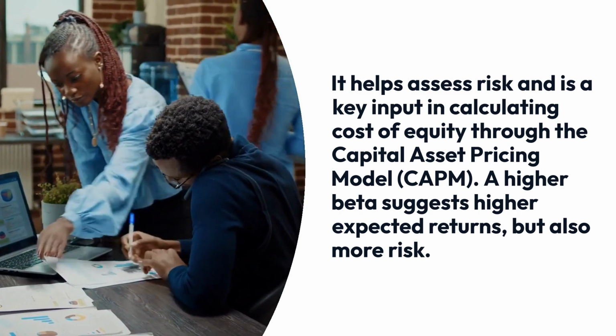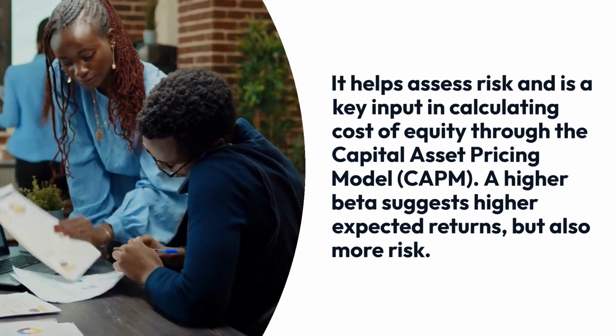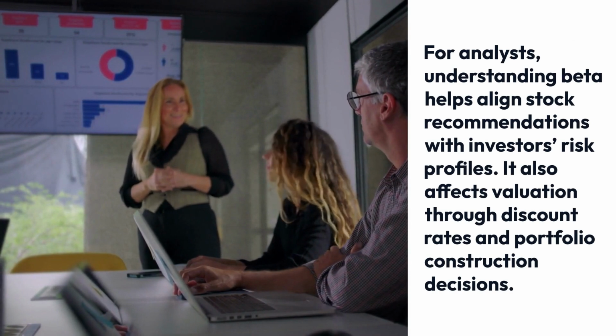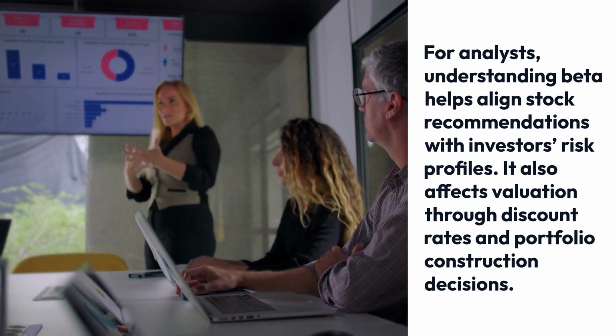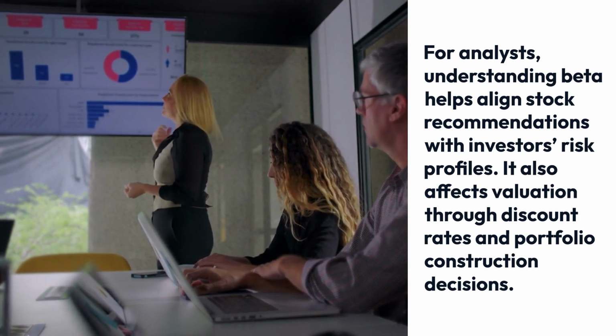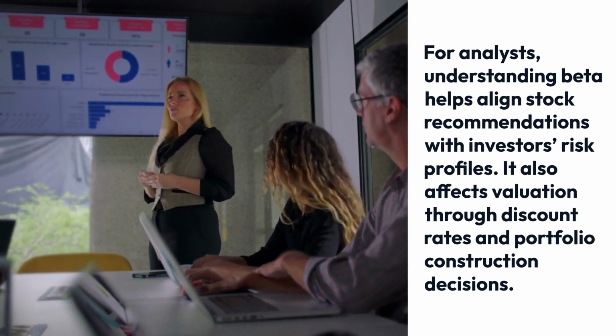A higher beta suggests higher expected returns, but also more risk. For analysts, understanding beta helps align stock recommendations with investors' risk profiles. It also affects valuation through discount rates and portfolio construction decisions.